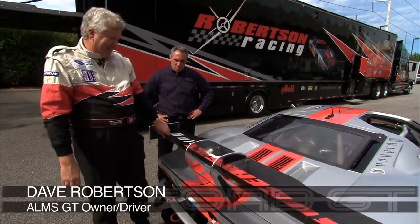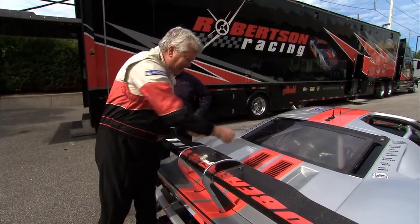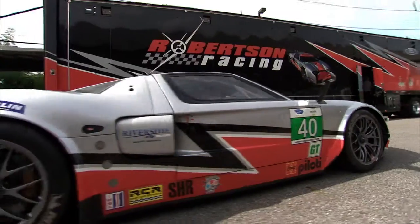Now, of course, some of the teams saw this and thought it looked cool and tried to copy it, but they got it backwards. They attached it the wrong way. They're disturbing the airflow in front. They copied the aesthetic, didn't understand what it was doing.